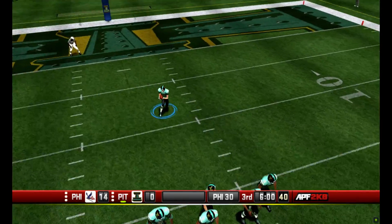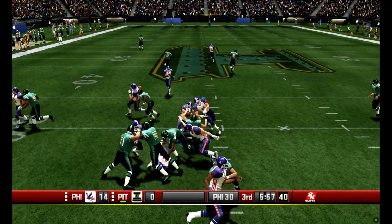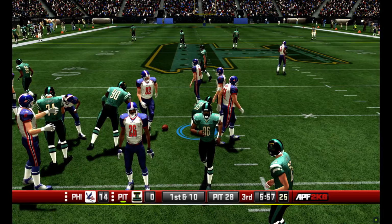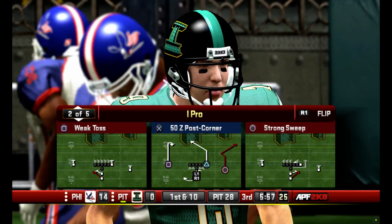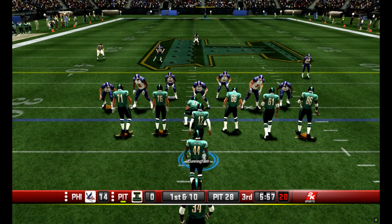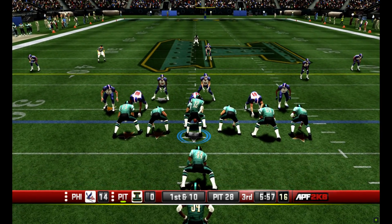Second half is underway. Albright fields the second half kickoff at the 8. Hammered down at the 29. The Ironmen must feel like they need to score this timeout. This drive will start at their own 29-yard line.